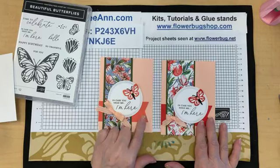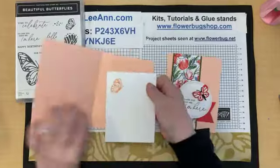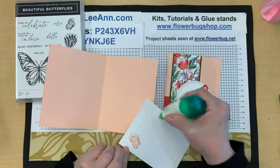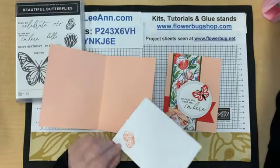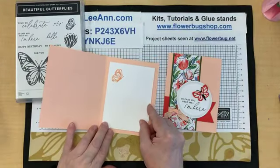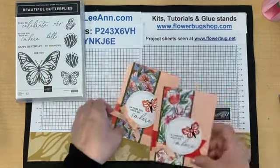So Poppy Parade versus Calypso Coral. Oh, didn't add the inside yet. Oh, and I did stamp that ahead of time, and I didn't even know it. Oh, well. Okay, there are the cards for today.